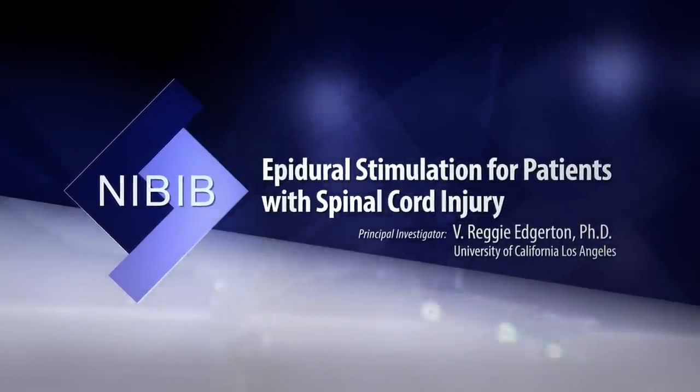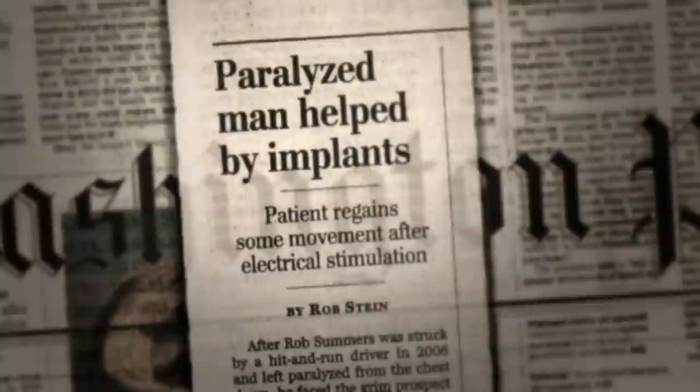It's been shown for many years, actually, that epidural spinal stimulation in combination with motor training facilitates recovery in complete spinal cord injury in animals. This NIBIB project demonstrates for the first time that epidural spinal stimulation also works in humans with complete spinal cord injury. Now, this is very exciting.